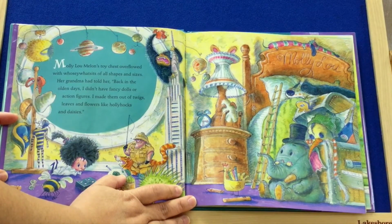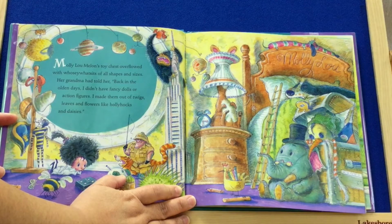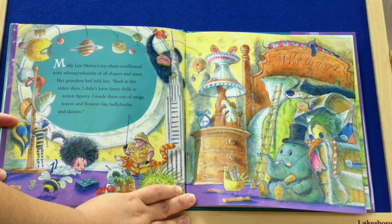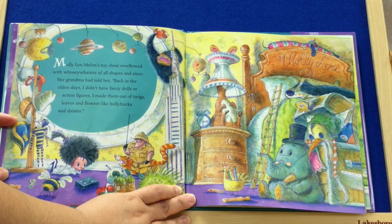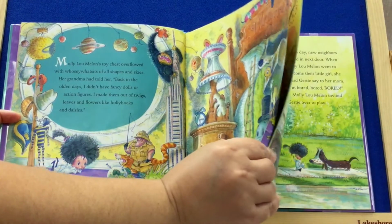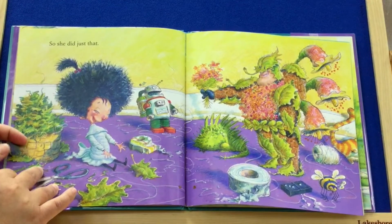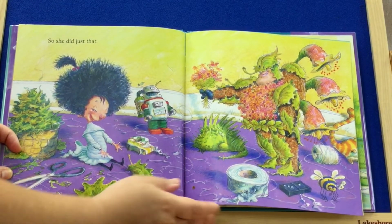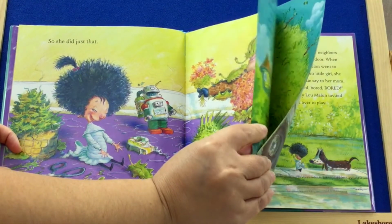Molly Lou Melon's toy chest overflowed with woozy whatsits of all shapes and sizes. Her grandma had told her, "Back in the olden days, I didn't have fancy dolls or action figures. I made them out of twigs, leaves, and flowers like hollyhocks and daisies." So she did just that. Like, she became creative and used all the natural things probably outside her yard.